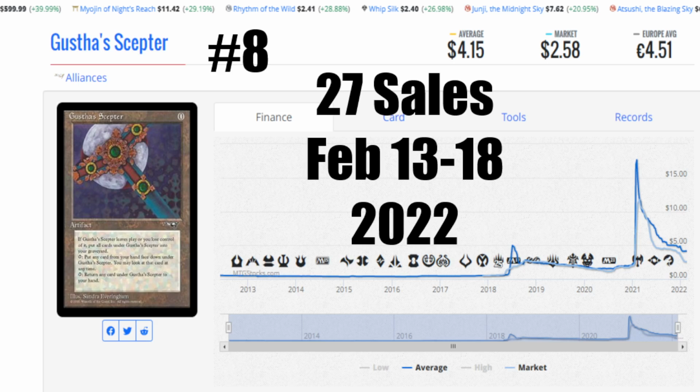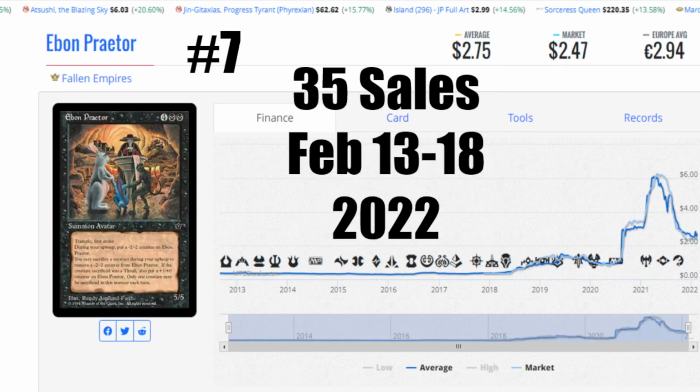It probably should be like a $15, $20 card right now, and it's not. Kudos to the person who recognized that and grabbed some on this massive dip on the card. I congratulate you. Smart move. By the way, purely entertainment purposes, guys. Purely entertainment purposes only. I am not a financial advisor. Don't take me as such.